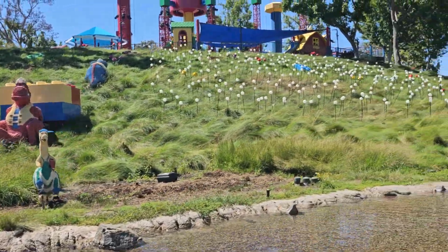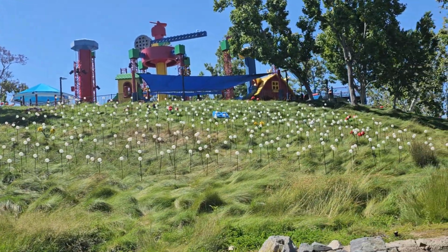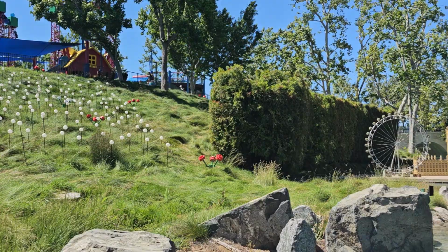Now, if you're looking up on top of the hill, that's where we have the Duplo Playground, a place for the kids to play. And also go on the Kid Power Tower and the Legoland Express. It's a great little area for your kids to run around and play while your parents relax. Who am I kidding? Parents never relax.